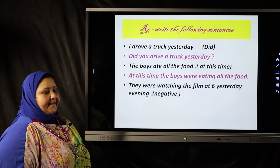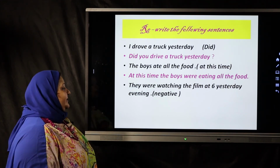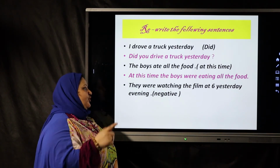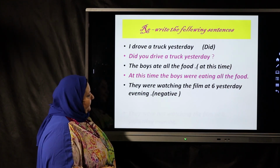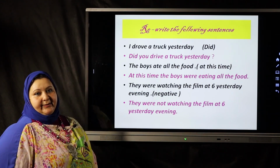They were watching the film at 6 yesterday evening. I wanted negative. Means not. You're going to change it from the affirmative to the negative. So it will be, excellent: they were not watching the film at 6 yesterday evening.